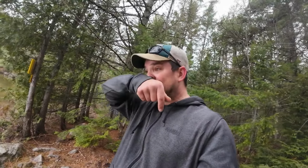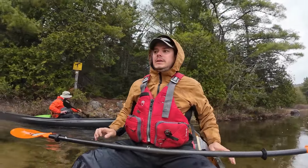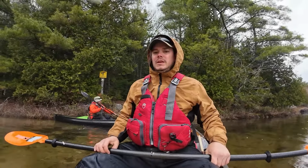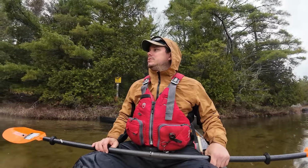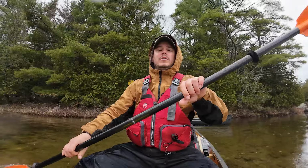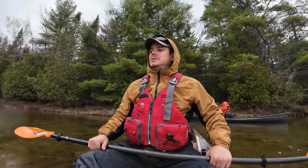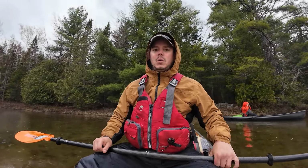Oh, time to filter some water. All right, kids, here we go. First Debsconeag Lake. It's raining, but we're taking it because we'd rather get a little wet than get a little dead because of wind. So we're gonna make our way across First Debsconeag Lake, and we'll have some fun stuff to deal with, rapids and such, but should be interesting. So here we go.